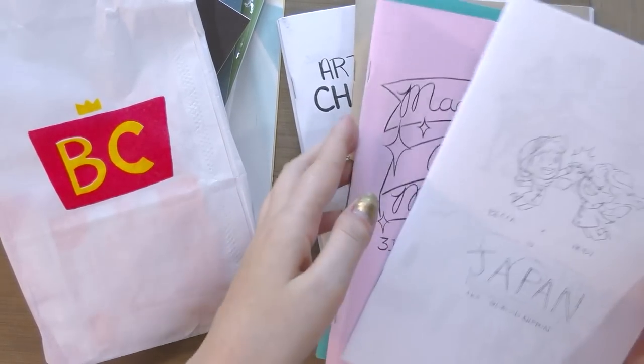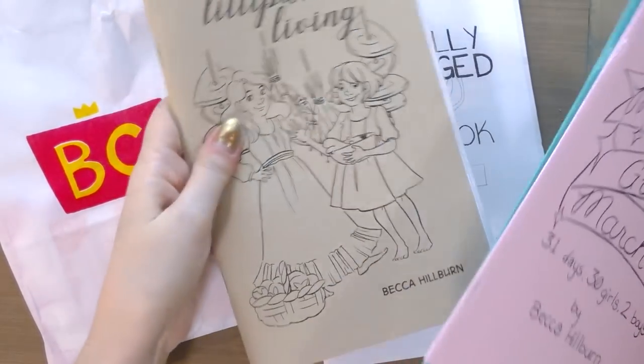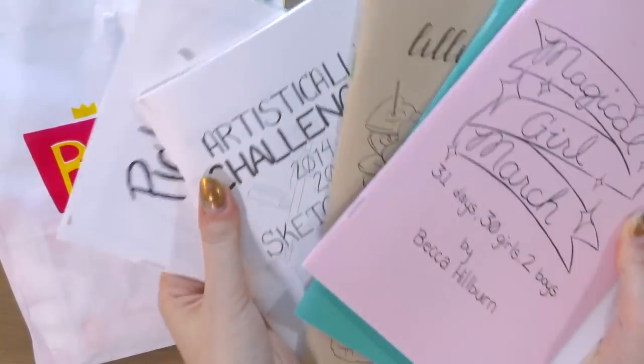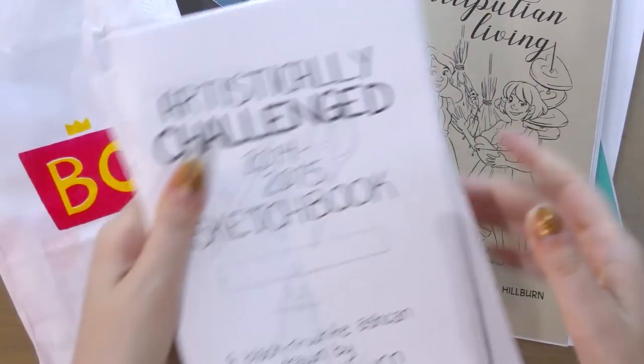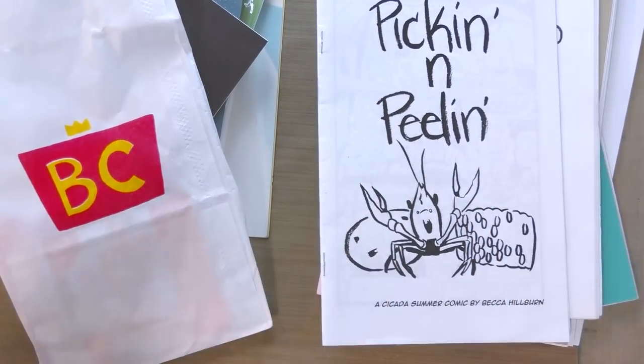So ashcan, ashcan, ashcan, and they're all different. Some are books of illustrations, some are themed books, some are sketchbooks, and some are indeed mini comics.